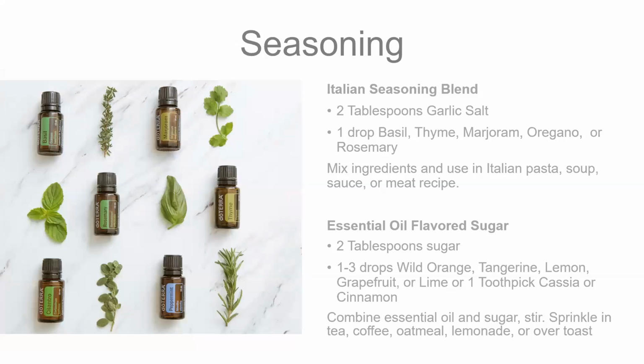So now here's some really good simple recipes for Italian seasoning, right? Or even if you want to have a flavored sugar, right? When sometimes you're using sugar in your coffee or in tea. That's another one I forgot to mention. I put lime essential oil in my green tea all the time, and it is so amazing. I know lots of people who have favorites that they put in their tea or their coffee.